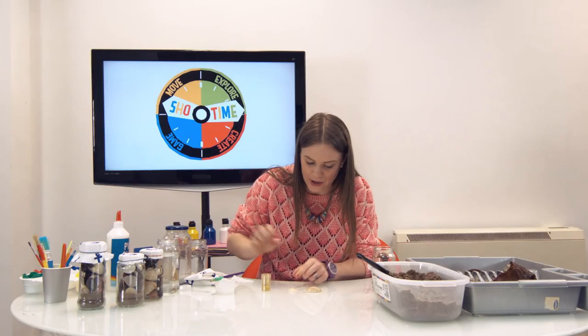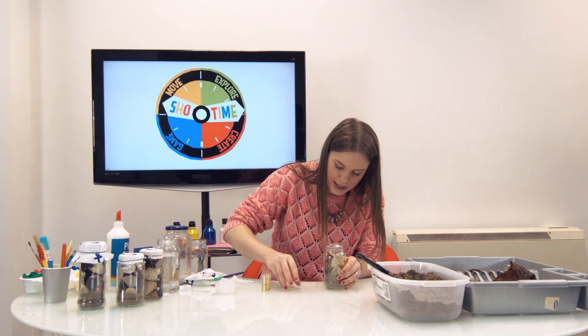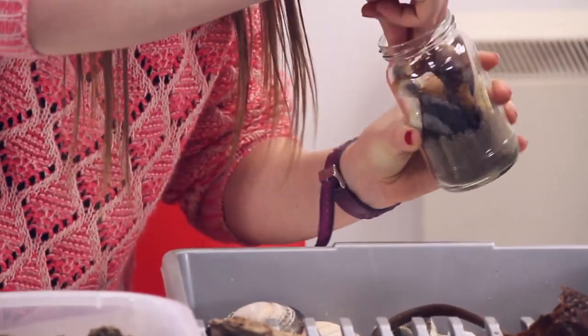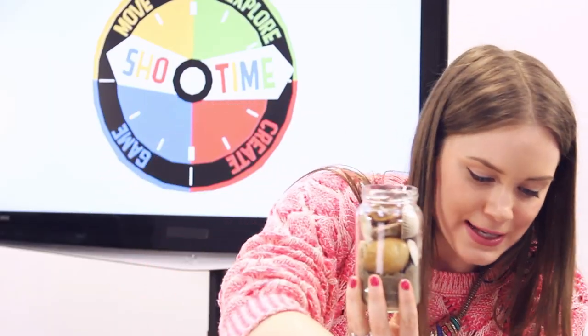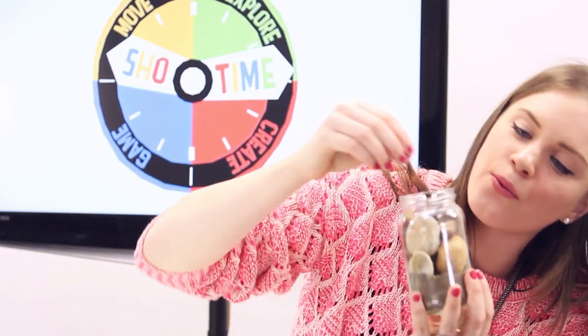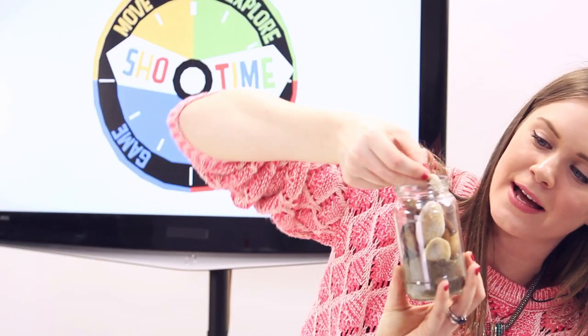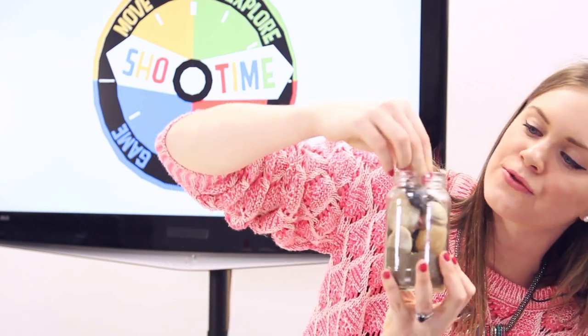There we go. I'm gonna add those into my jam jar as well. Add the sparkles and the glitz and glam. I think I need some more shells, some pink stones and shells. Squash it all down. It's looking lovely. I love these. Just such a fun way of remembering that day you had at the beach. Now, once you've filled it up, I think that is pretty much full. I think I'm gonna squeeze one more mussel shell in.